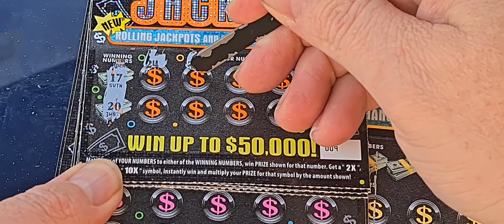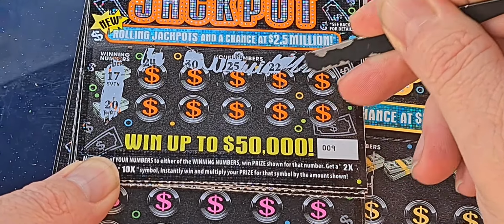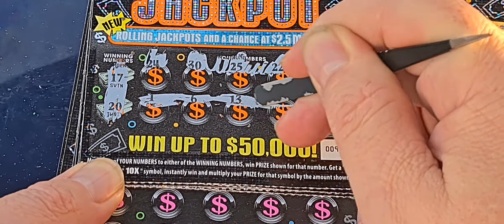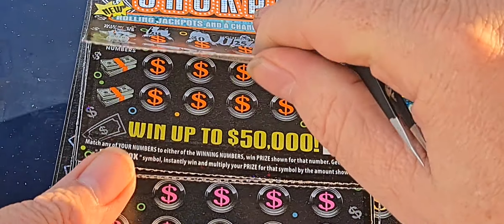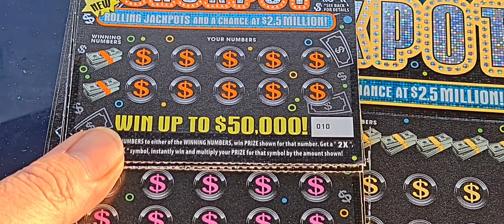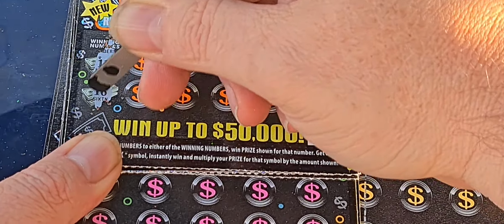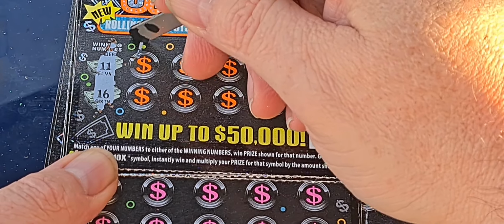So we got 17 and 20, 24, 30, 25, 22, 16, 1, 6, lucky 13, 26, and 15. So no joy on that one, but we'll keep them and we will run them through. I may do a video on that because I can show you guys how to log it in a little later.